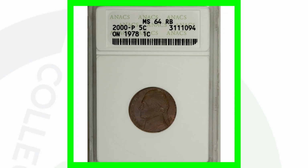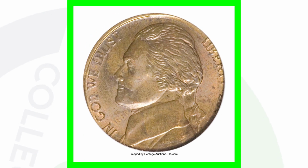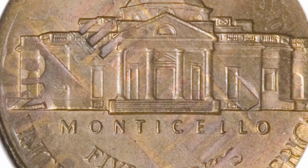Now here is a 2000 P mint mark Jefferson nickel that was struck onto a 1978 1-cent coin. Oh man, don't ask me how this one happened. You can actually see the word Liberty below Jefferson's chin from the Lincoln cent design. You'll see the Lincoln Memorial design here from the reverse of the penny, with the reverse of the Jefferson nickel. So this coin ended up selling for over $12,000 because of the mint error.